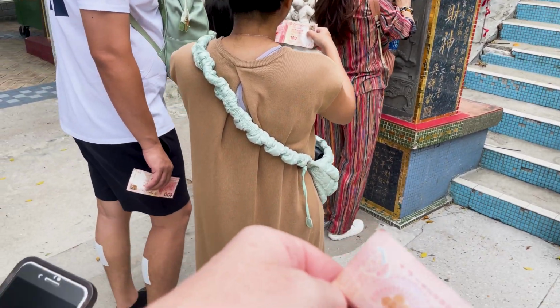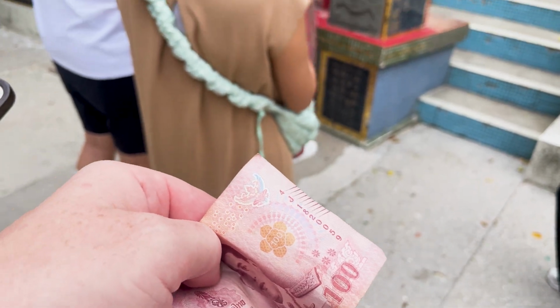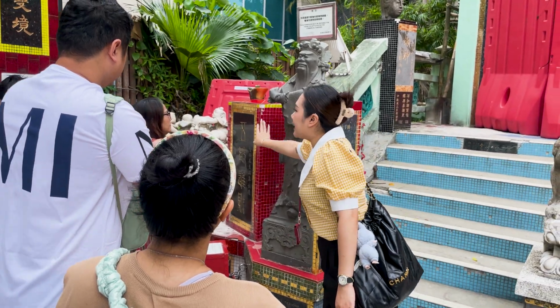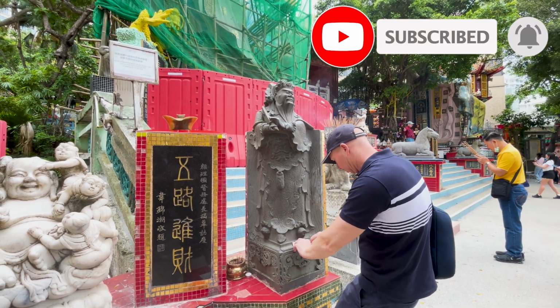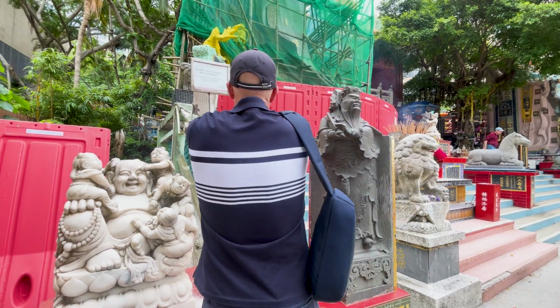I've got my note ready. It's got a number 9 at the end, which is good luck. So, you never know. YouTube channel might do well. If you don't want to use banknotes, you can pray and rub them with your hands instead.